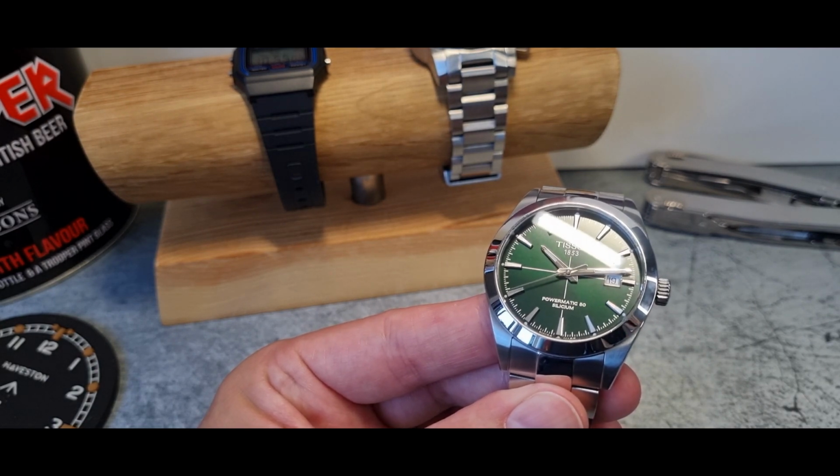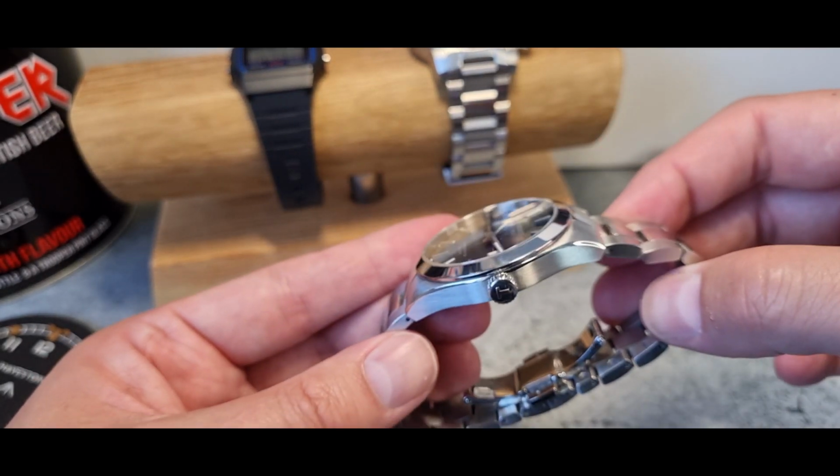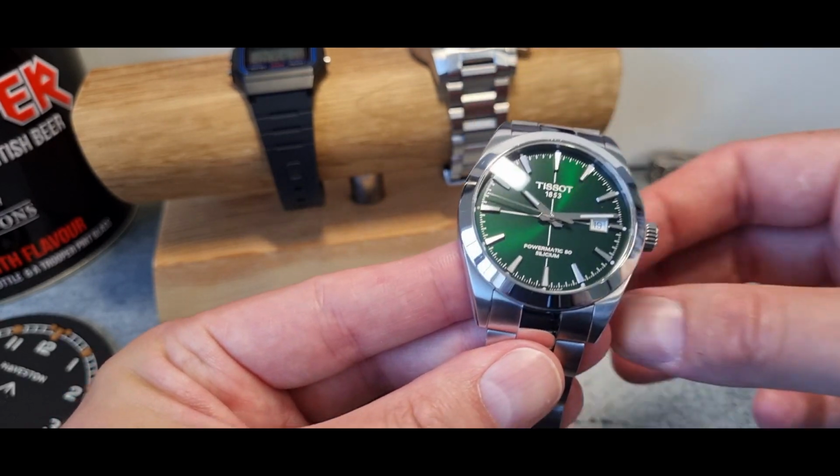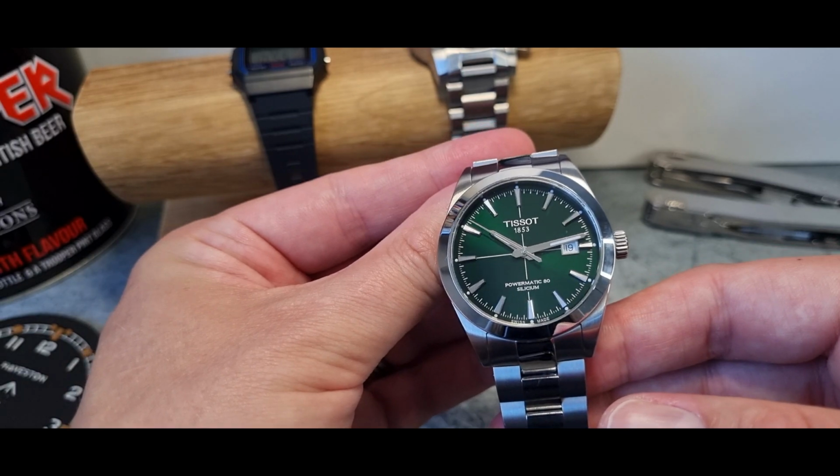Which suggests further that if they were to introduce different case sizes, as the market will no doubt be demanding with these, it could become a little bit like the brand's own Ford Focus.